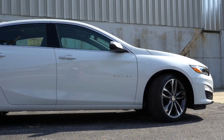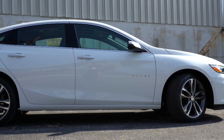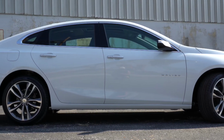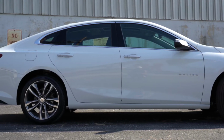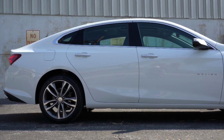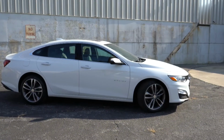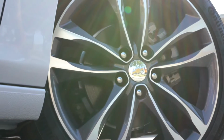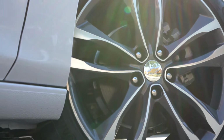Then taking a look down at the wheel setup, I feel like there's different size wheels for every single trim level on the Malibu. 16-inch aluminum alloys if you went with the L or LS, 17-inch aluminum alloys if you went with the LT. You will find 18-inch aluminum alloys for the RS, and lastly 19-inch aluminum alloy wheels that you were looking at right now if you were to go with the Premier trim level.